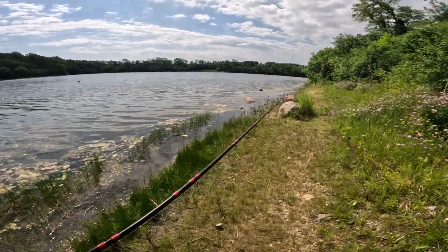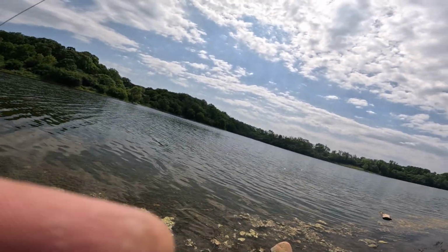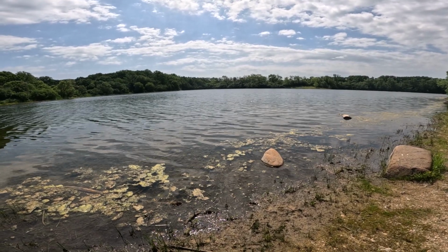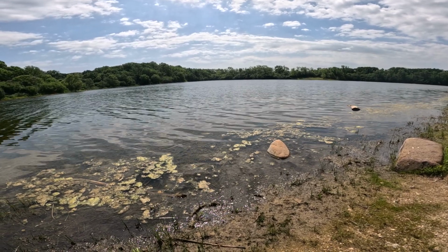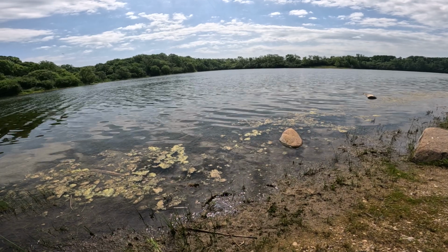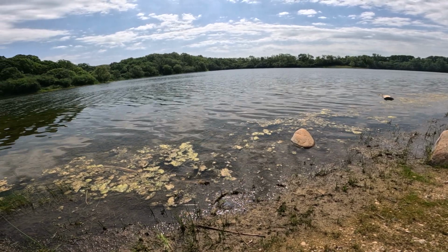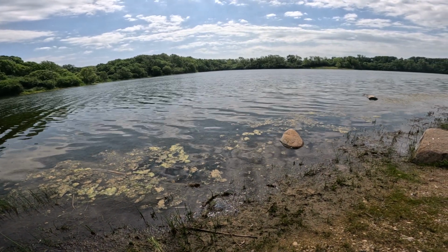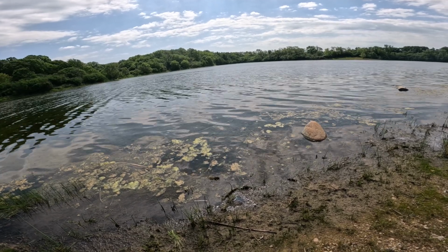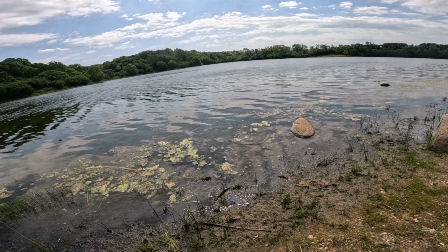A lot of nice dragonflies. I guess this is the spot right here, man. There's a rock. That means we're gonna catch something right here. If there's a rock here, somebody knows something. We're gonna see what's up. Beautiful day to take the kayak out. Yeah, there's a bend right here. I was wondering what all that was. That's kind of cool.